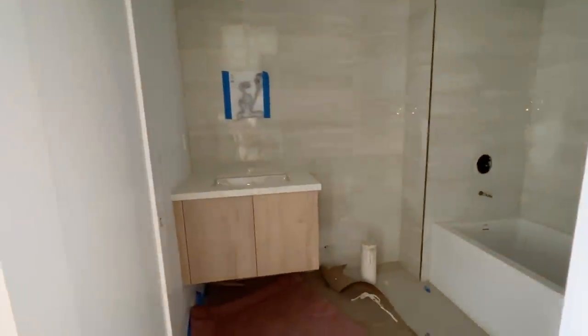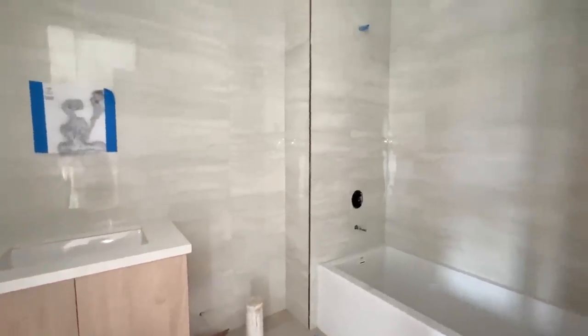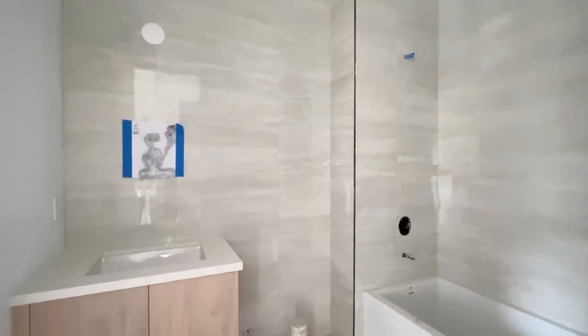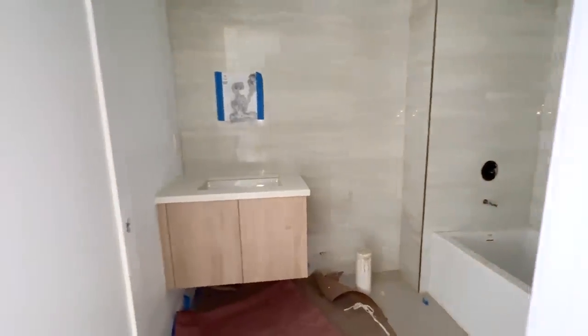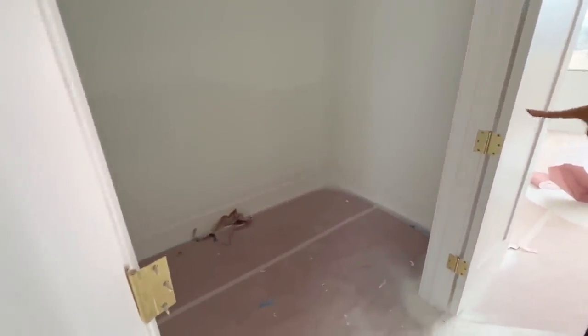This is their little bathroom, a very sweet bathroom. I also love how these secondary bathrooms turned out. We did kind of a glossy travertine tile on the walls, and then a more natural wood for the cabinetry, which turned out beautiful too. We also did tubs for the girls' bathrooms just because they're little and they still like taking baths. And then they also have these beautiful walk-in closets here with double doors.